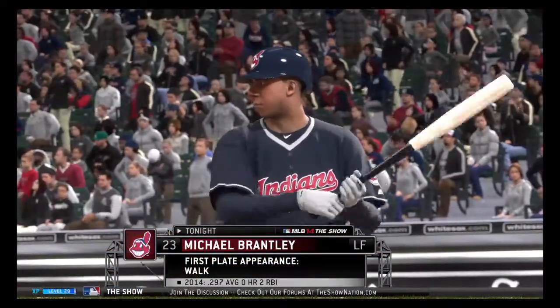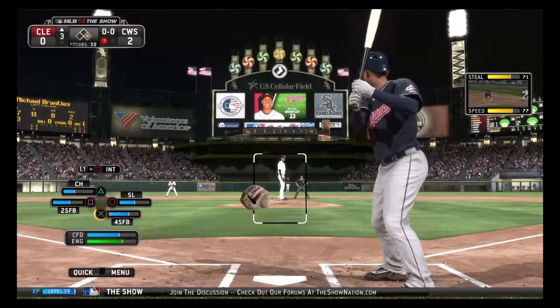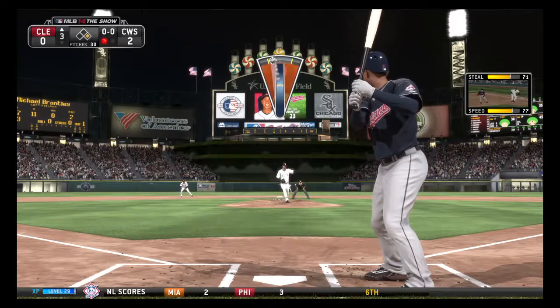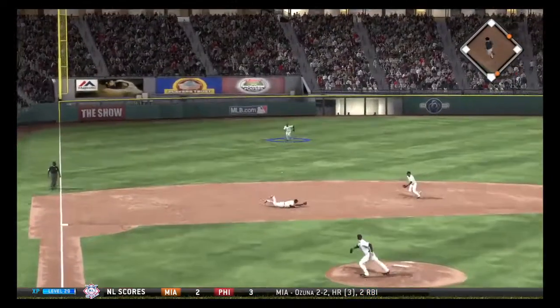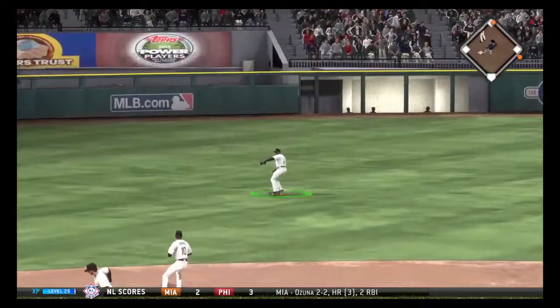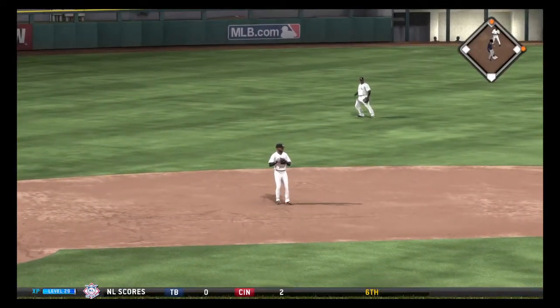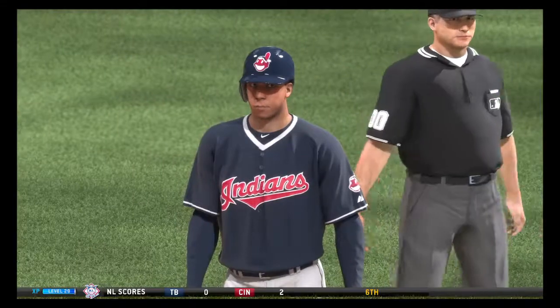Michael Brantley will dig in. Drew a walk his first time around. And this is hit sharply on the ground toward the hole. And that is through into left field, a base hit. And the throw will come back in quickly, so it's first and second now with only 1 away.